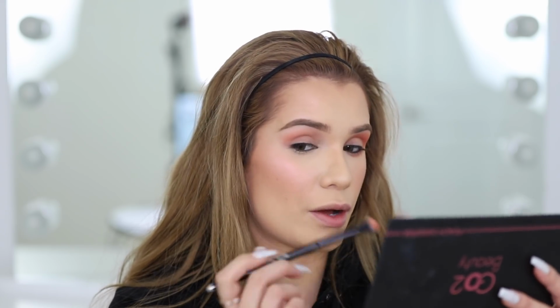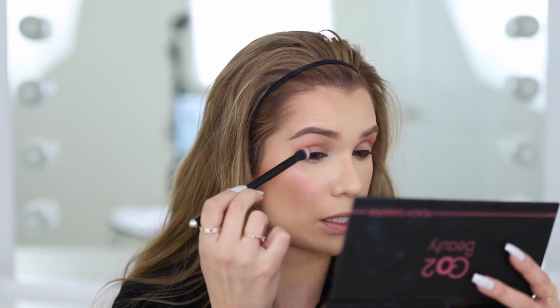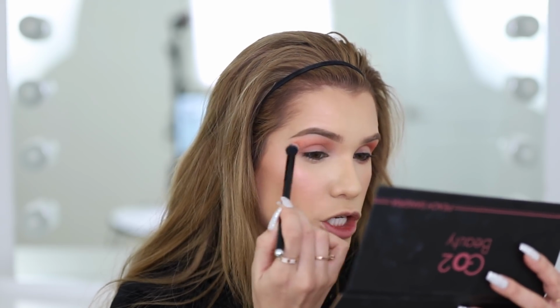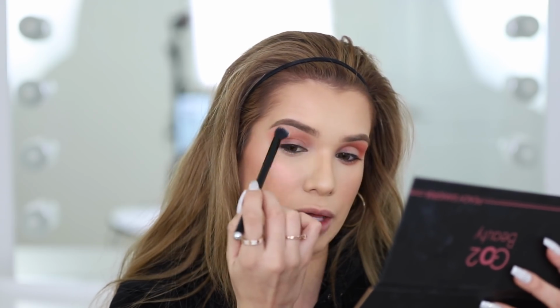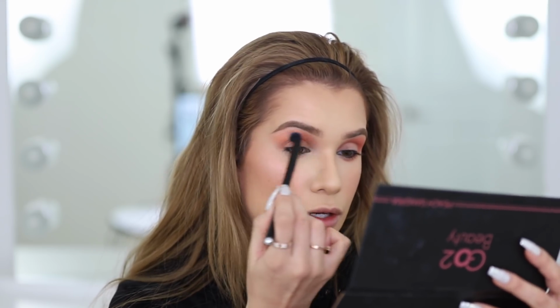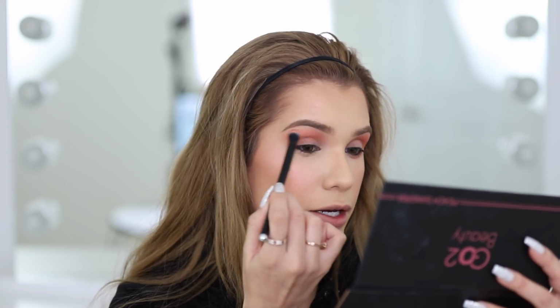Ooh, right off the bat, we do have some pigmentation, some color there. It is applying a little bit chalkier than the Too Faced one, but I feel like we can continue to build it and really build that color. I do like this brush. It's doing a good job of buffing out this color here. So both shades are applied and they're so similar. You know, I actually really like the formula of the Copycat Beauty one so far. The Too Faced one is just a little bit of a darker peach.